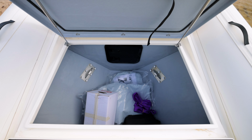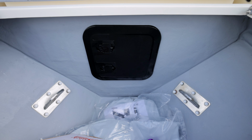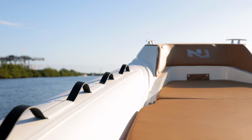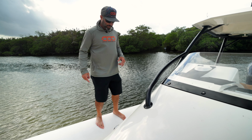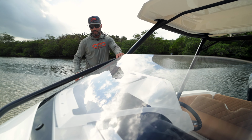You can store all your life jackets, all your gear out of the way here. And then you even have an additional access up to your anchor locker from the space as well. So you can see these tubes are air filled. I can bounce on here, and I was going to attempt a backflip, but I probably would end up in serious critical condition if I did that, so I'm not gonna do it.